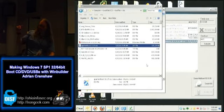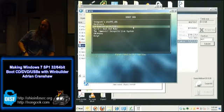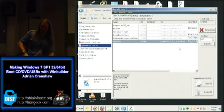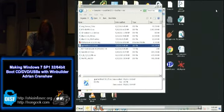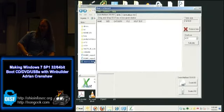Now, I just cut out a huge section because that was going to take forever and a day. But you see, it loaded up in QEMU a test of my new boot thumb drive. And you saw the menu system. Hopefully I'll have some time to show a live boot here in a second. Now, let's say you don't like his default layout of the menu system, or you want to put your own icons in there. You can do that.